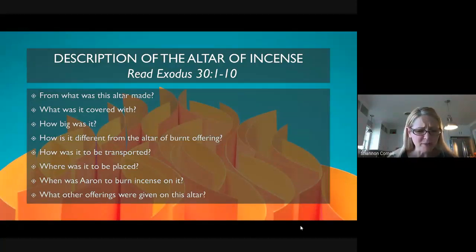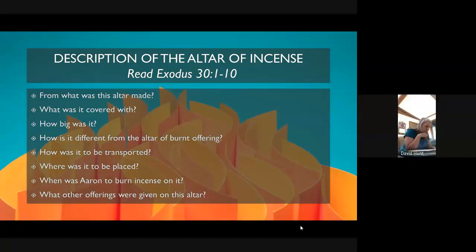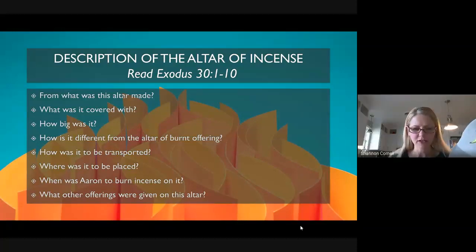Now, we were given its dimensions. How big was it? The square. A cubit long, a cubit wide, and 2 high. You got it. A cubit by 2 cubits. And so it's square on top, just like the altar of burnt offering was square on top. This is quite a bit smaller than the altar of burnt offering. So two cubits high and one by one on top. Again, it's a little smaller than the burnt offering, but still square on top.